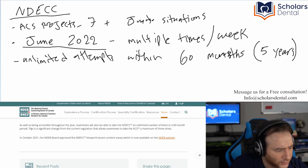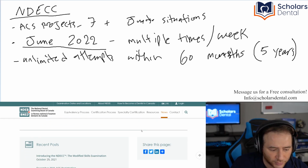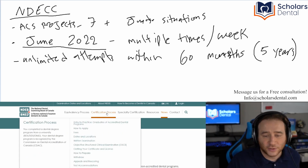Okay, so this is a significant change from the current regulation, which only allows you 3 times. Yep, it is. In October 2021, the NDEB board approved. Okay, so the blueprint for it, whatever, it's approved. All right, so that's the news part, or the official news part. Okay, this is the information we got from it.